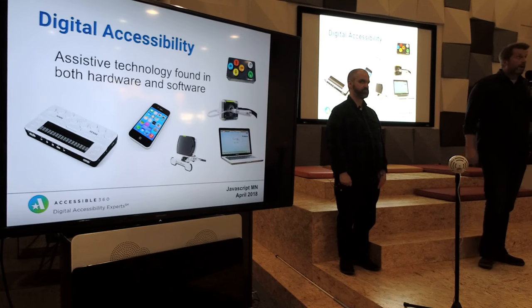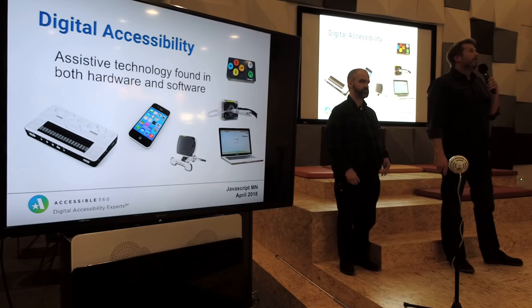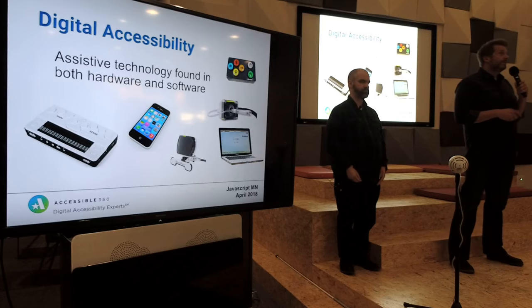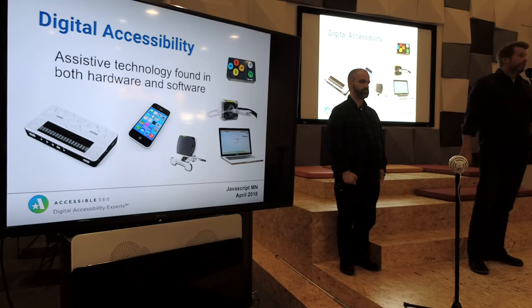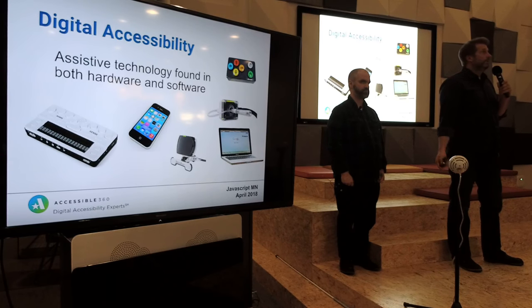I'm showing some different hardware options that are out there. A Braille reader, a Sip and Puff joystick. We can send you some links; there are some incredible videos about using Sip and Puff joysticks to do some Photoshop stuff. There are all kinds of other hardware devices. Tonight, though, we're going to be focusing on digital accessibility and software, and that's what Accessible 360 does.